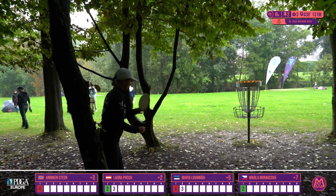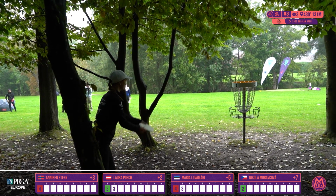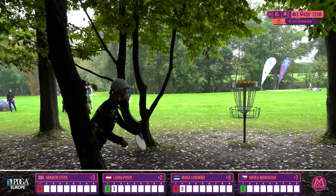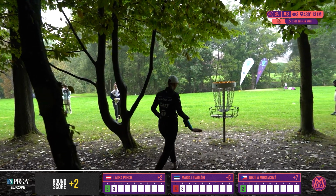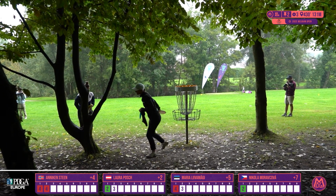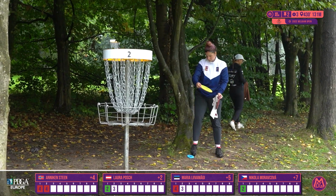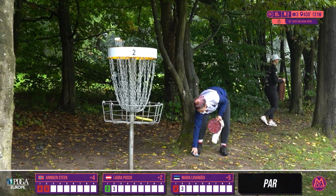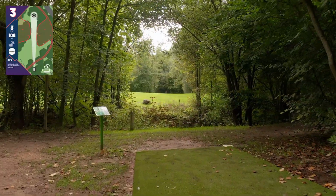Here's Anniken to clean up. Yep. Gets herself a bogey. She's +2 on the round, and we have a new leader, Laura, at +2. Maria just one back from Anniken.